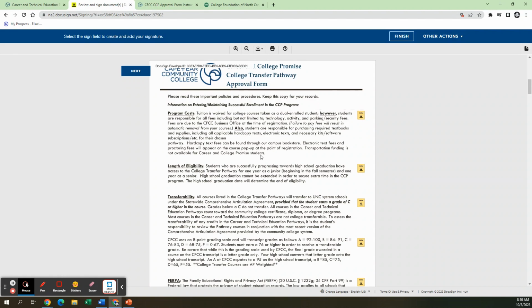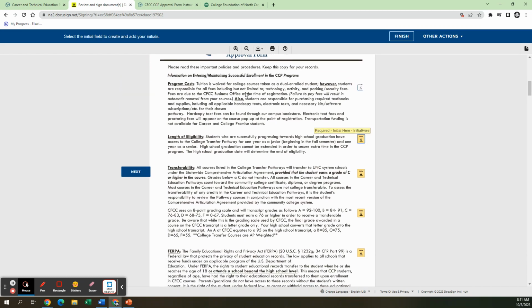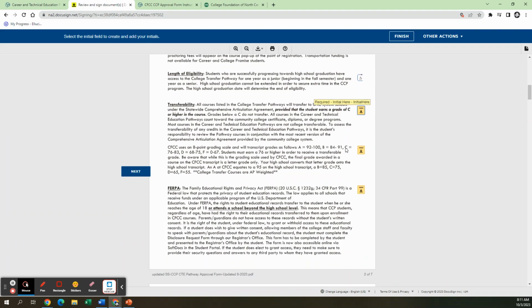But it's essential that you read each one of these in detail, because by initialing, you're saying that you understand this. And in the future, if there was ever anything that came up about a certain policy, we would refer back to this document that you signed. Okay? So you go through and initial that you've read all of this, that you understand this is tuition free, but it's not a free program. You still have to pay for your books and your fees. You have 1 year as a junior, 1 year as a senior eligibility.